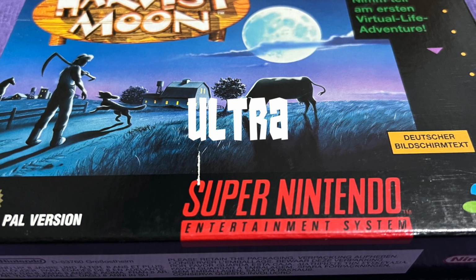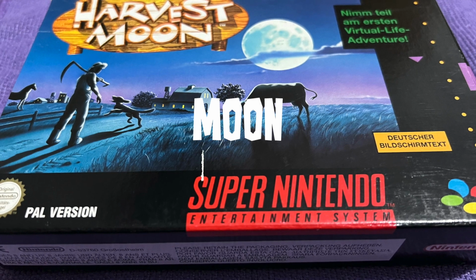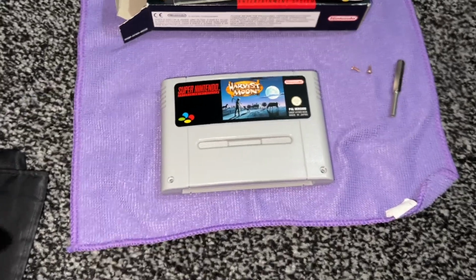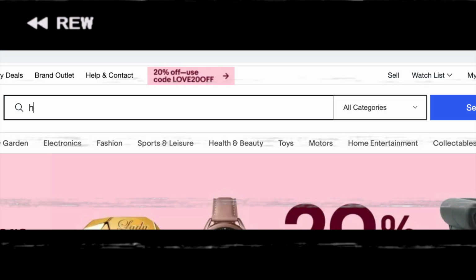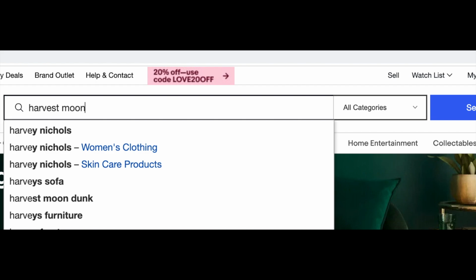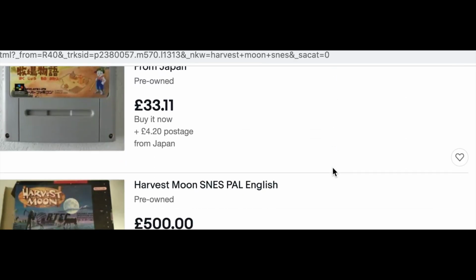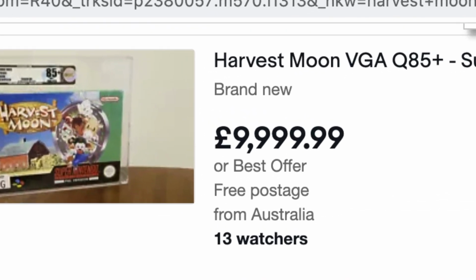Is this ultra rare, ridiculously expensive copy of Harvest Moon real or fake? This is the moment of truth. Oh my God! But first, let's rewind approximately 2 weeks. That's right, eBay. Love it or hate it, Harvest Moon on the Super Nintendo was here and costs an eye-popping fortune.